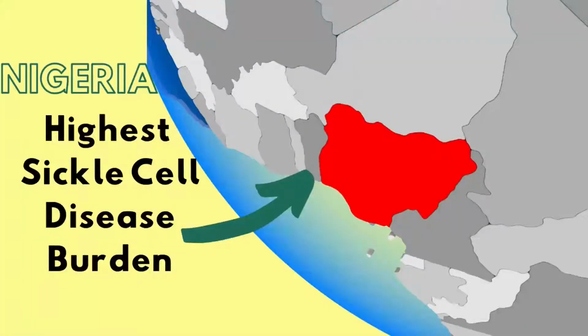In places like Nigeria in West Africa, the country that has the highest burden for sickle cell anemia, people hardly talk about a cure for the disease, and people who suffer with sickle cell anemia resign themselves to preventing as many sickle cell crises as they can and taking treatments that can promote their health as much as possible.